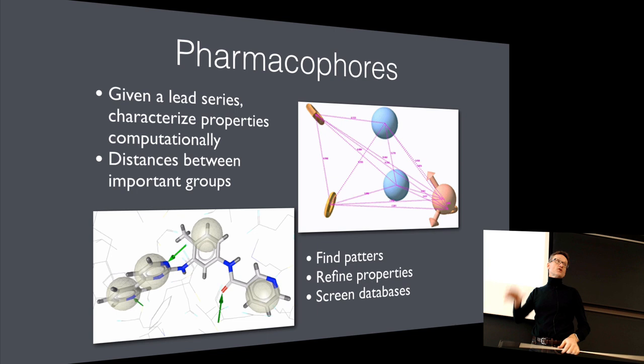This does not describe everything about the molecule, mind you, but it encodes some of the three-dimensional properties of the molecule. And once we have this, we can start screening through those gigantic databases of all the potential molecules that you could imagine that we produce would fit this. And sometimes this works.